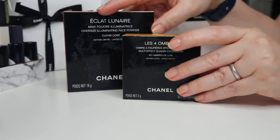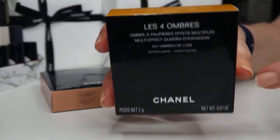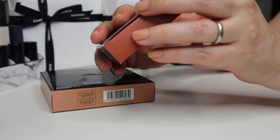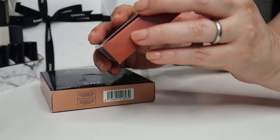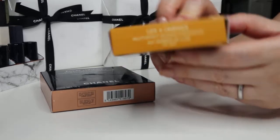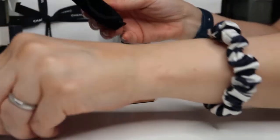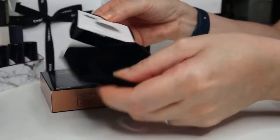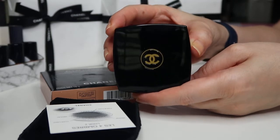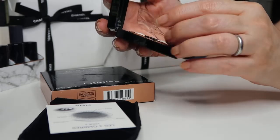Anyway, let's open first these two because I didn't open them at all. And I love, of course, the packaging. It's a beauty. And this is the Les 4 Ombres Multi-Effect Quadra Eyeshadow 937 Ombre de Lune. I love it. Let's open it. I love the packaging. Of course, the pouch. Sometimes I use it when we travel. And of course, the golden Chanel for the holidays. And let's open it. Oh, it is a beauty.